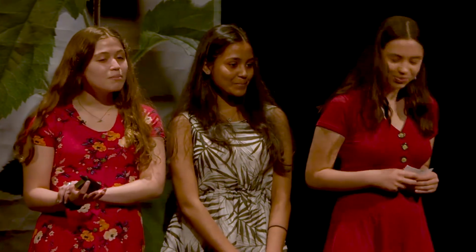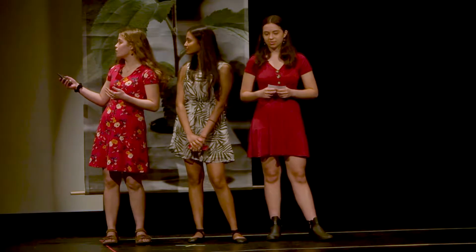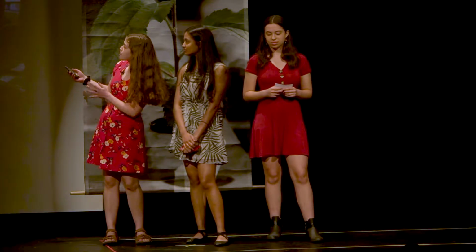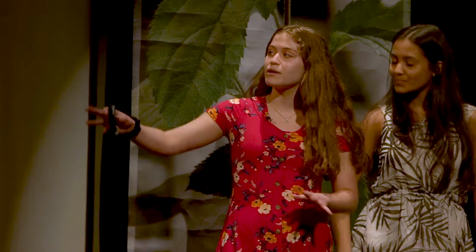So did you know that plants actually don't need to be grown in soil? You can grow plants in water. So this is our greenhouse, and we grow plants in water. This is called hydroponics. And we have a lot of different hydroponic systems. That over there is called the NFT system, or nutrient film technique. And it's really good for growing leafy greens like kale and herbs like basil and parsley.